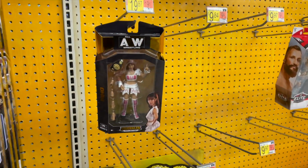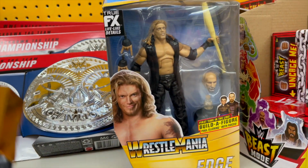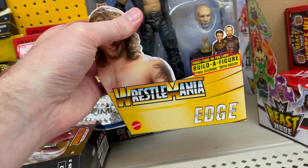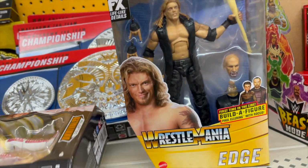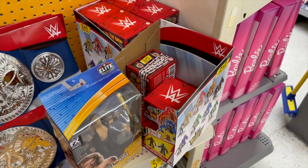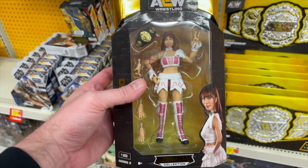Look at here, we do have an AEW figure here. I may go ahead and pick that up just to get it, just because AEW is so hard. And we got an Edge as well. So that's kind of like the young Edge. Looks pretty good. And you get the Paul Ellering head and upper torso. But I got the Ultimate Edge coming, so I think that's going to be my Edge. And we got these Beast Mode wrestling figures here. These are all what you get, first wave, I guess. Pretty cool, but yeah, nice to find one AEW figure.